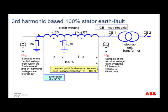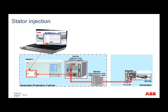Now, this third harmonic-based differential function is where it is operating, and it covers really only roughly the bottom, somewhere around 20–30% of the winding. So you have the fundamental frequency protection covering from about the 10% mark up, and the third harmonic differential covering from 0 to about 30%. And by using these two together, we then achieve 100% stator earth fault protection. Now, that's the third harmonic principle.